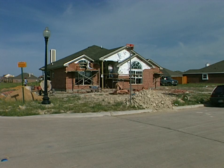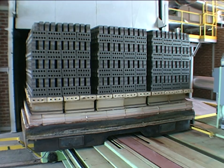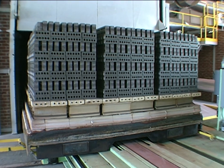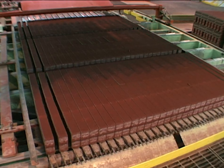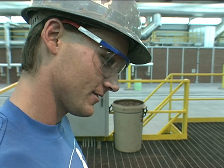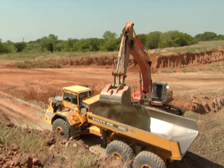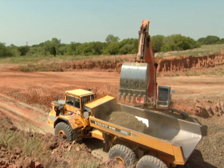It takes about 10,000 bricks to build the average size home. That may sound like a lot, but at this plant in Bennett, Texas, they make more than 9 million bricks a month. Modern brick making requires both new and old technology, from state-of-the-art automated and computerized machinery to the time-tested task of mining the soil.